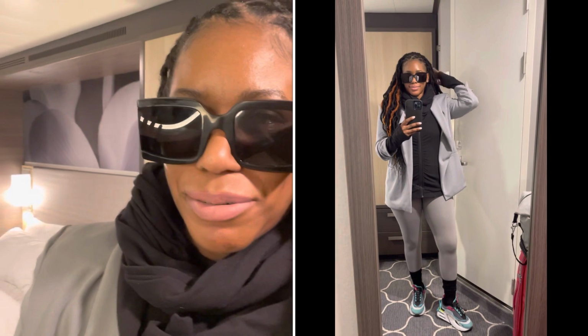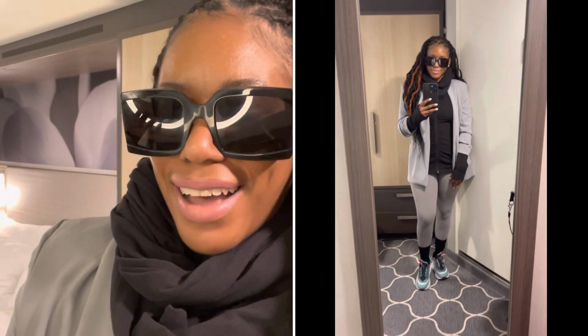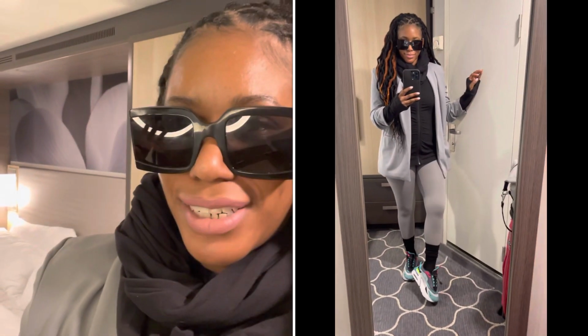So, today's outfit, let's start with the shoes. They are some kind of Nikes. I don't remember the name of them. I'm so sorry. But they're definitely some Nike Air Maxes or something. Then next we have on compression socks.